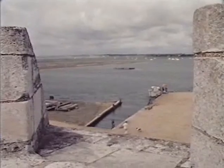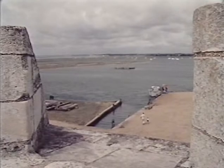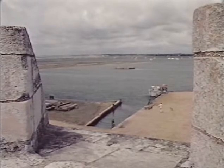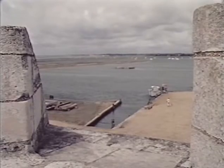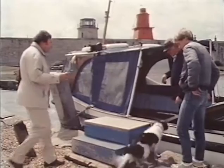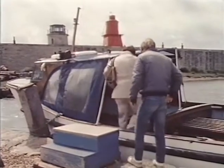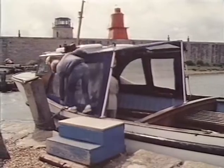Now, on quitting Hurst Castle, and not before a visit to the little tea room inside, you can either walk back the way we came on the shingle spit, or take the little ferry which plies its way to and from Keyhaven, which is what Fran and I pretty rapidly elected to do. Ferry to Keyhaven, yes? That's right, yes. Come on. Today's passenger is just this one man and his dog, but in full season, the little ferry will carry 30,000 people to the castle and back.